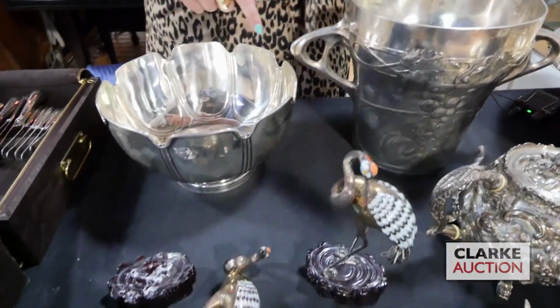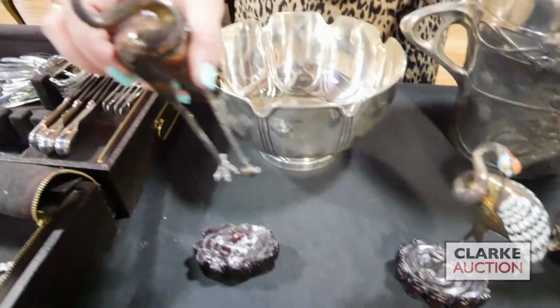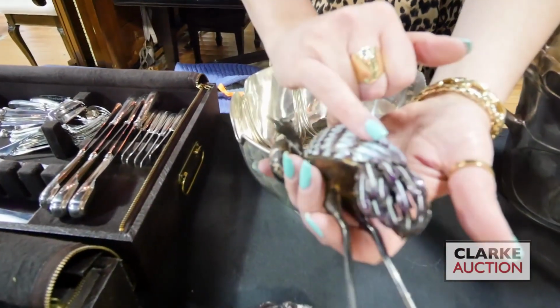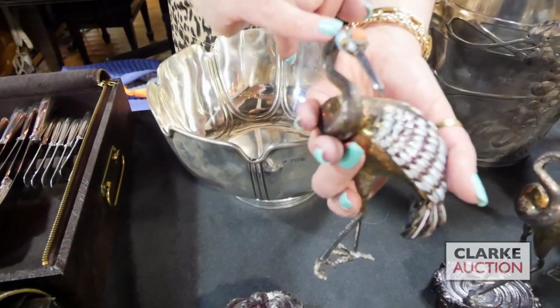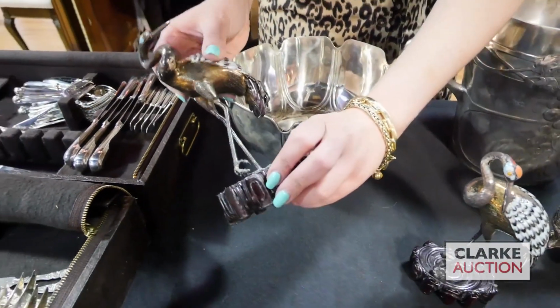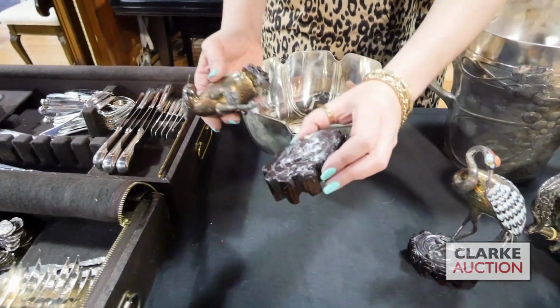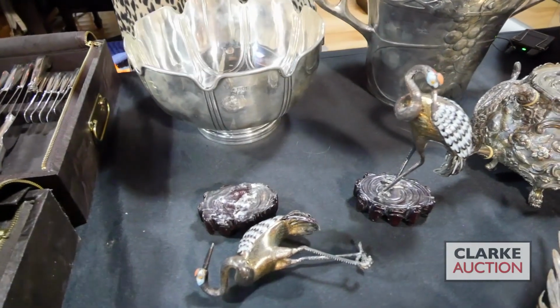Here we have a pair of Chinese silver and enamel decorated cranes. So you can just see the beautiful enamel work here, the purples and blues, coral cabochon to the head with tiger's eye eyes. This guy unfortunately fell off of his base, but he can be reapplied. There would be some soldering required, but these two together at $300 to $500.